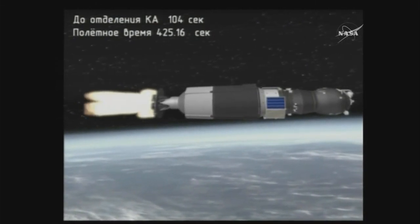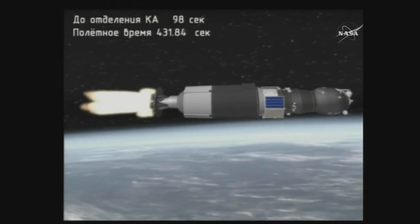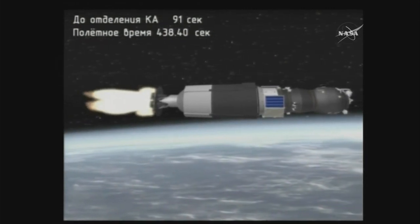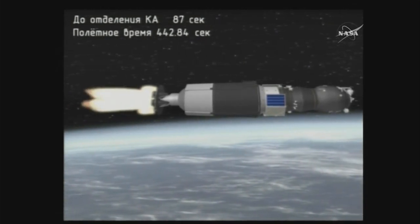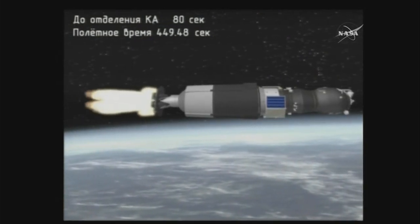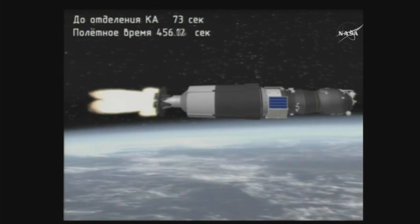420 seconds. Yaw, pitch, roll, rotation parameters normal. Good yaw, pitch and roll program reported. Vehicle stability is excellent. 430 seconds. Third stage thrusters operate normally. 440 seconds. The vehicle is stable. 7 minutes 15 seconds into the flight. The third stage continues to operate normally, sending the Progress to its preliminary orbit. All nominal.